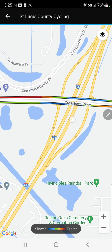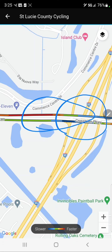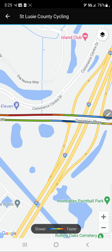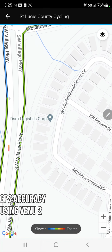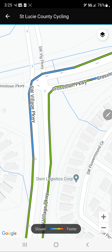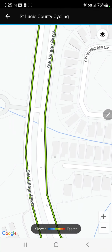So this was a bridge over 95 right here. This is a bridge. So obviously this red right there, we're going pretty fast. So I'll back out of that. But I just wanted to show you, really, the GPS accuracy is very good. You can see on these corners, it's tracking it very, very well.